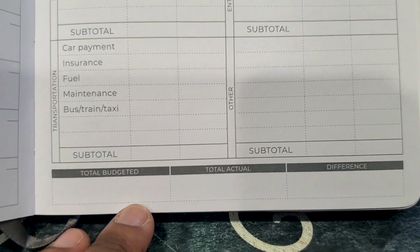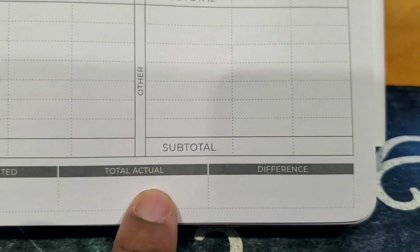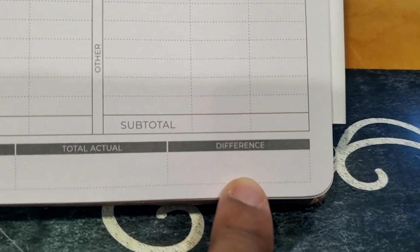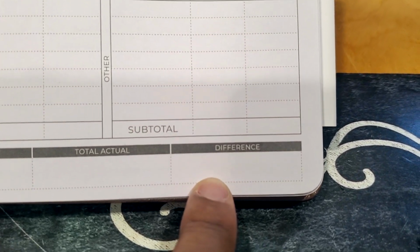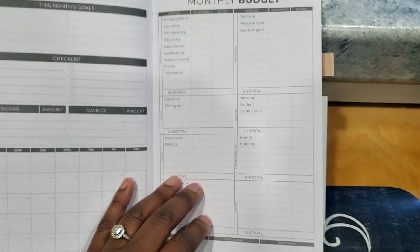And again, subtotal lines. Down here at the very bottom, it has total budgeted, total actual, so what you actually spent, and then the difference. And then what I would do is put that difference, currently in the season that we're in right now, towards debt, or you could put it towards savings, you could do half and half, etc. So that is the monthly budget page.